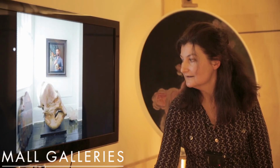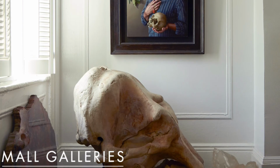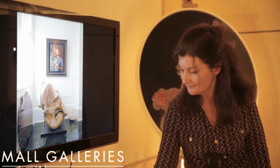And this is a photograph of the portrait in situ in his apartment in New York. And this is an elephant skull, so the death theme continues.